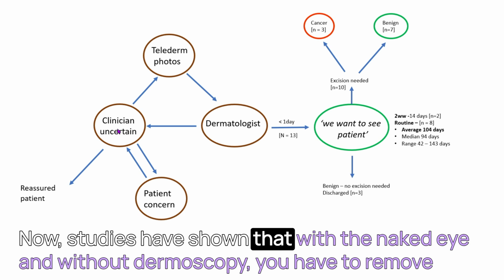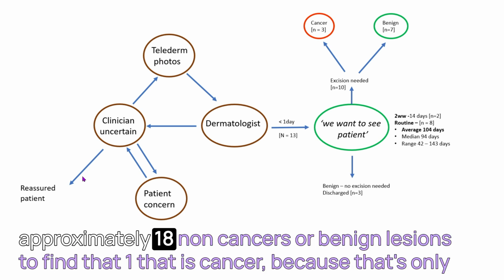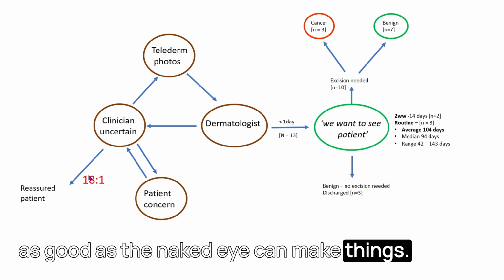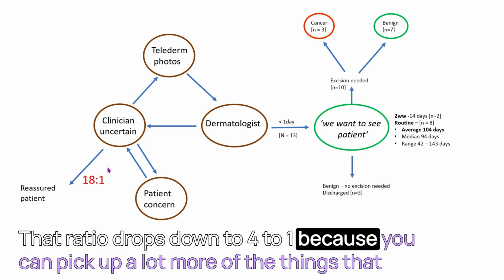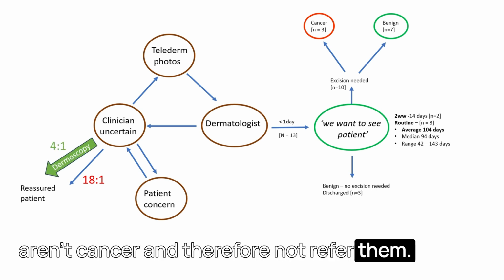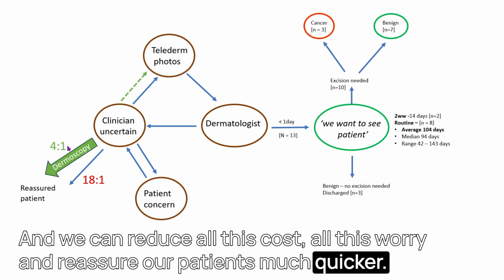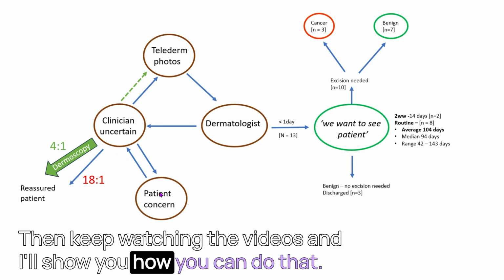Now, studies have shown that with the naked eye and without dermoscopy, you have to remove approximately 18 non-cancers or benign lesions to find that one that is cancer, because that's only as good as the naked eye can make things. But if you learn dermoscopy, what happens? That ratio drops down to 4:1 because you can pick up a lot more of the things that aren't cancer and therefore not refer them. And we can reduce all this cost, all this worry, and reassure our patients much quicker. Isn't that what we want to do? Then keep watching the videos and I'll show you how you can do that.